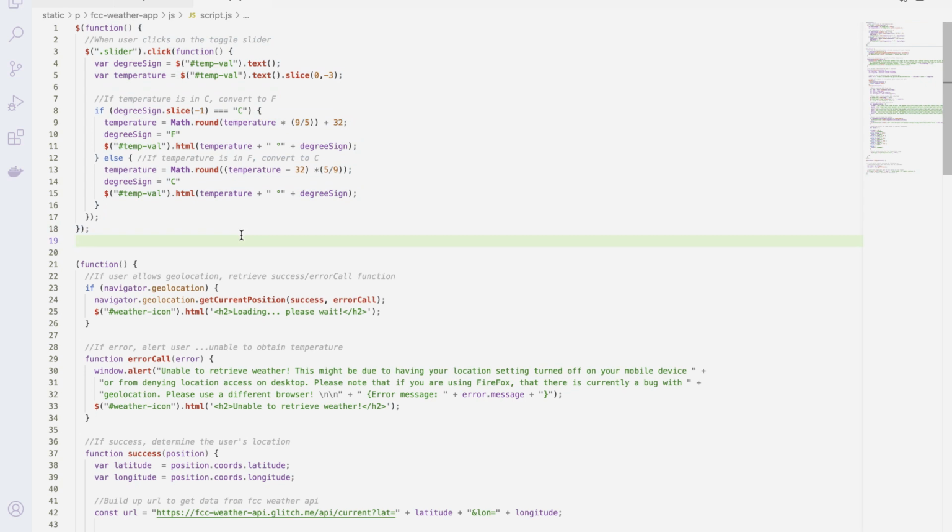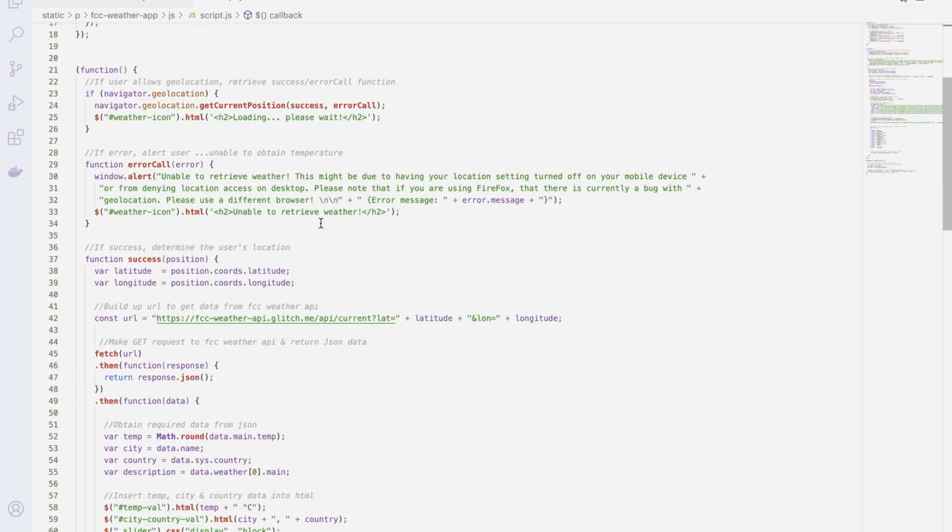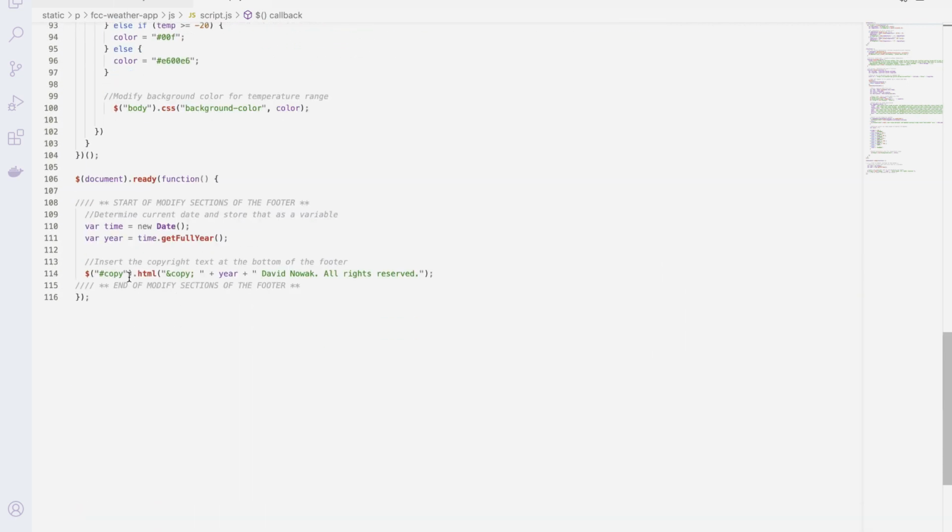it just converts the temperature from degrees Celsius to Fahrenheit. So when you click on the toggle slider, it will convert. So if the value is Celsius, it will convert it to Fahrenheit and vice versa. Now, the function at the very bottom, this is simply getting the date from the user's computer and then adding the little copyright at the bottom in the footer that you saw. So it just says copy the year and then my name, all rights reserved.